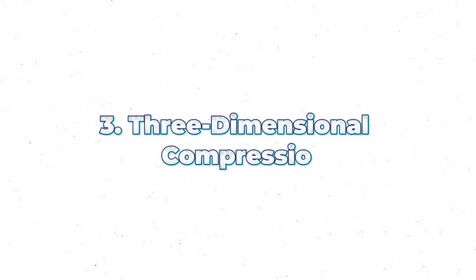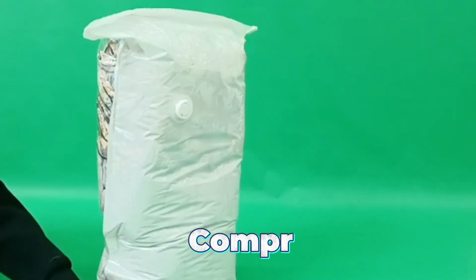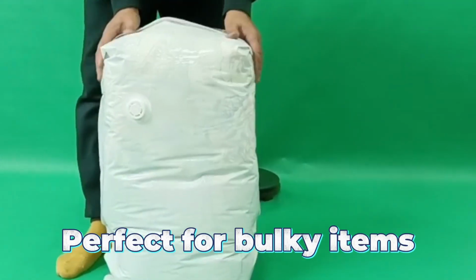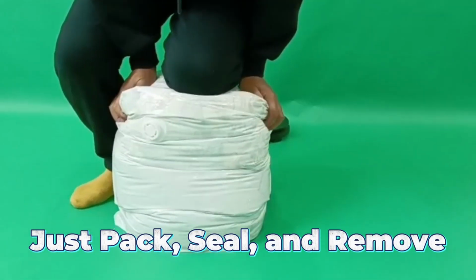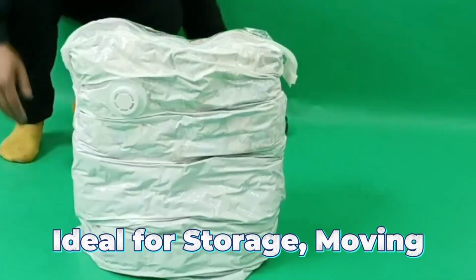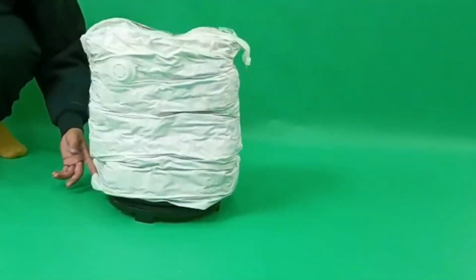3. 3-dimensional compression bags. Boya's 3-dimensional compression bags save up to 75% space. Perfect for bulky items like blankets and pillows. Just pack, seal, and remove air by your body weight. Ideal for storage, moving, and organizing. Smart storage made simple. Each category is available in various kinds and sizes and made from high-quality materials like PA, PE, and PET, ensuring durability and reliability.